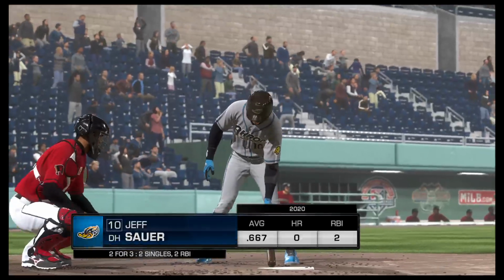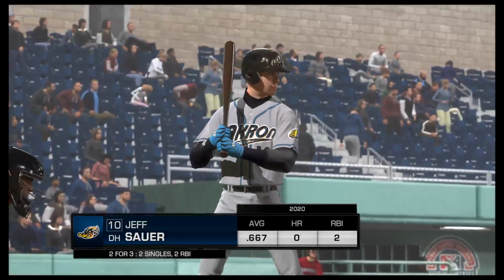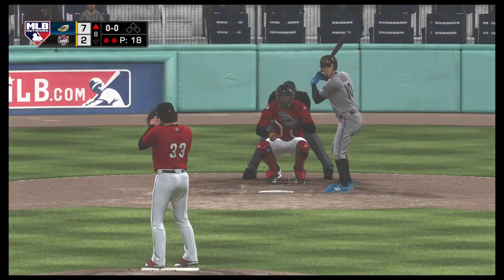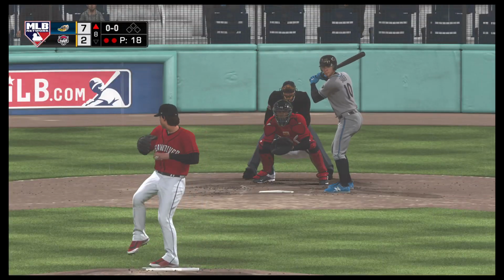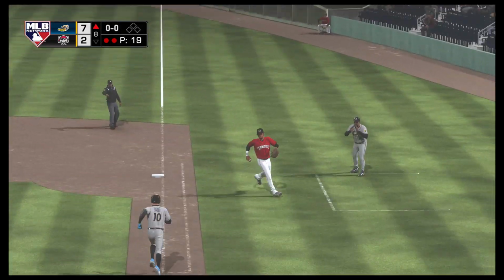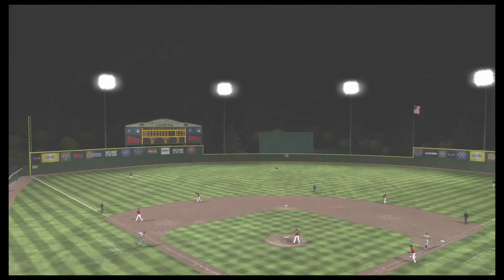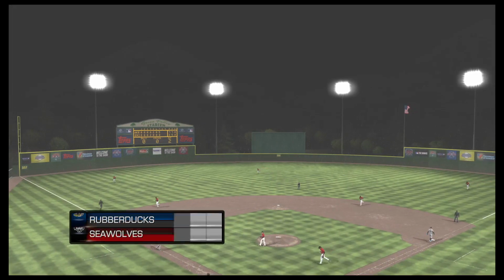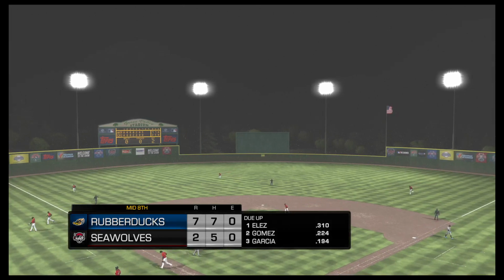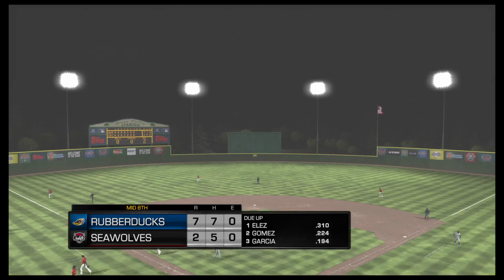To the plate now is the designated hitter, Jeff Sauer. First pitch of the at-bat. Hit well on the ground to first. And he'll step on the bag himself, and the inning is over. Nothing across this half of the inning. Not too many more shots left. Home half of the 8th coming up. The Rubberducks lead this one 7-2.